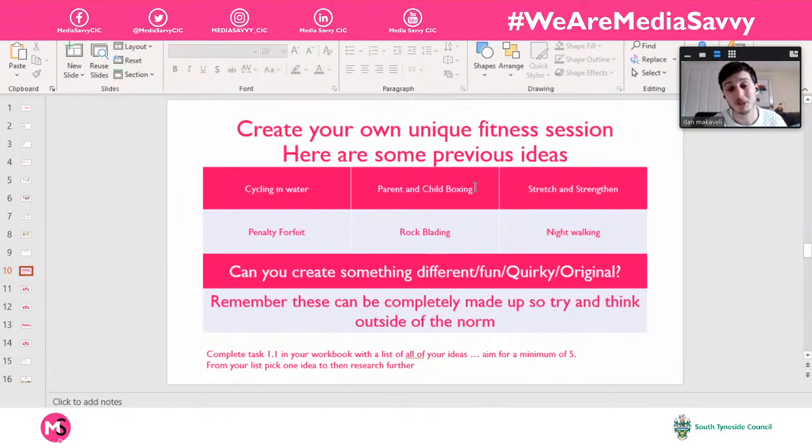Night walking, like I say, would be accessible for a lot more people than, say, parent-child boxing. Not everybody's got a kid. I couldn't go to parent-child boxing. So again, thinking about who we're trying to appeal to, who do we want to turn up to the class? Who do you think would get the most out of it?